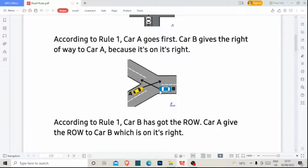We have this car diagram. As you can see, we have 2 cars here, car A and car B. Now which one is the one to go first? Car A will give the right of way to car B because car B is on the right of car A. According to rule 1, car B got the right of way. Car A gives the right of way to car B, which is on its right, which is very true.